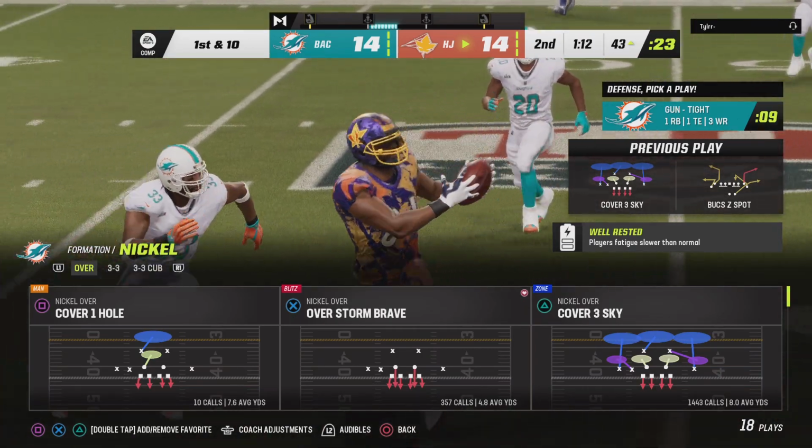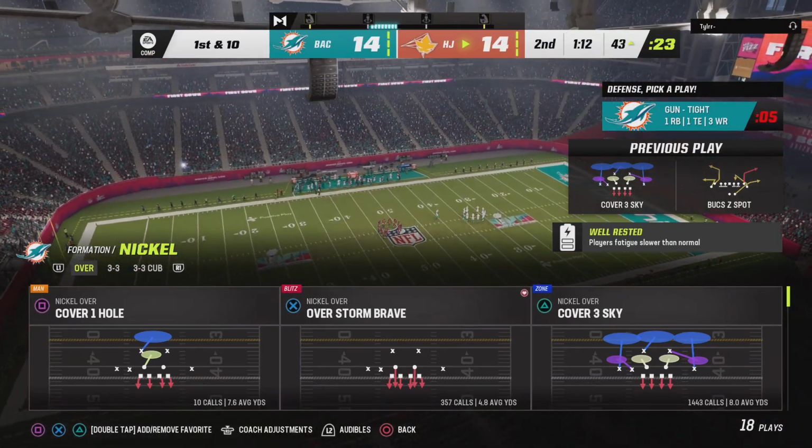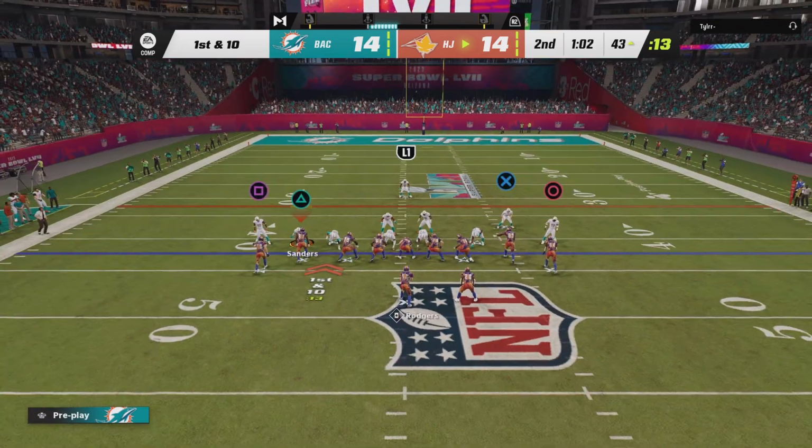I don't think they were going to try and run out the clock, but now after that big play, their thoughts are certainly of trying to score and get some points before the half. So the big play gets them across midfield now for 1st and 10.